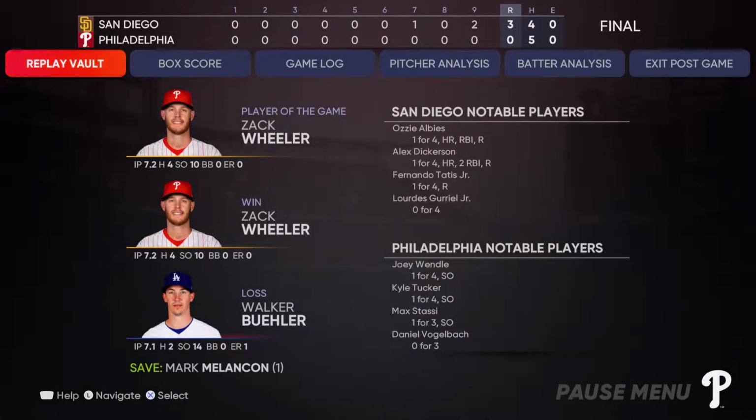Final line score for our ball game tonight. For the victorious San Diego Padres, 3 runs, 4 hits, no errors. They left 3 men on base. For Philadelphia, no runs, 5 hits, no errors. They left 5 men on base. Time of the ball game, 2 hours and 39 minutes.